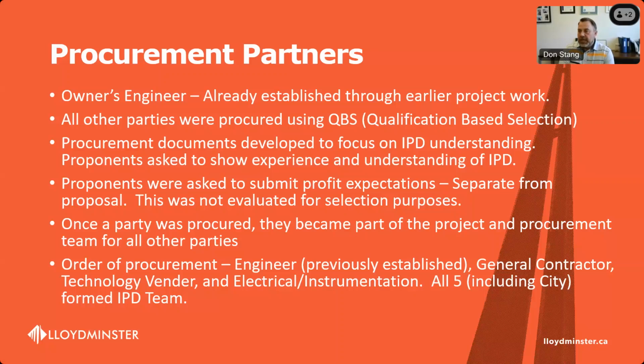So what we ended up doing was putting out an RFP, or a request for proposals, on a qualification-based selection. For those that don't know what qualification-based selection is, it's based on the company's ability to deliver specific components, and not necessarily on price. Although in this process, we had asked everybody that put a bid in on our project to include a profit expectation. So the first qualification-based procurement we did in partnership with our owner's engineer was for the GC. So we put that procurement out.